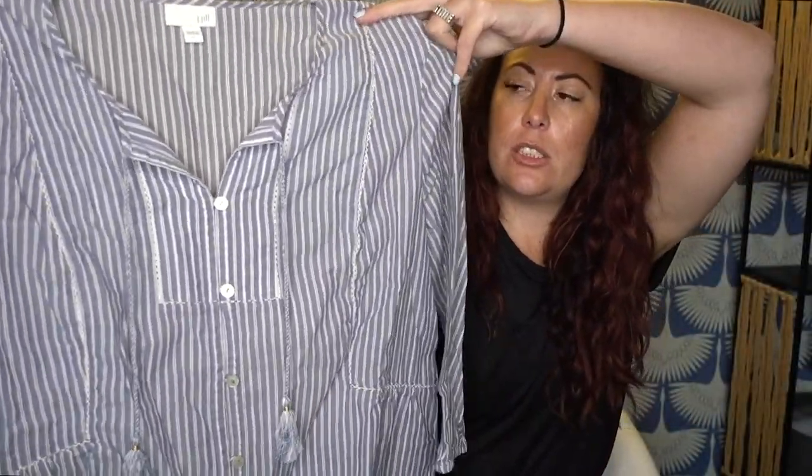So those four shirts will probably get me about $100 in sales. And I only paid $145 for everything that you're gonna see today. So nothing beats the bins. This is a J. Jill, and it's just a nice little striped shirt. And this is gonna go straight to ThredUp.